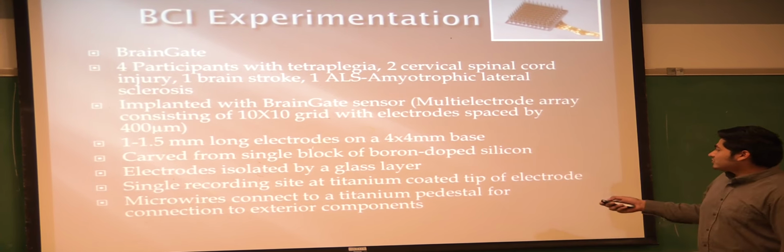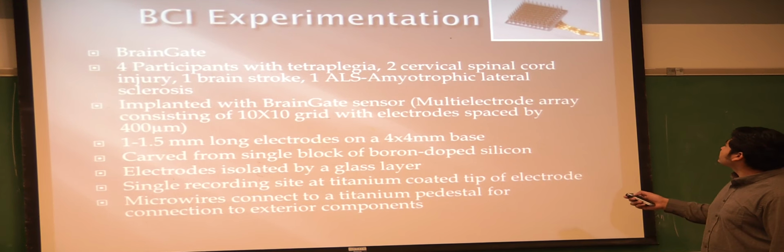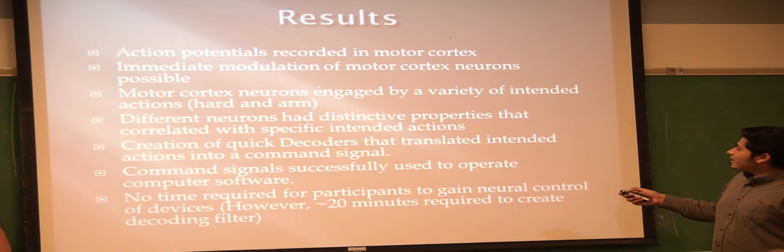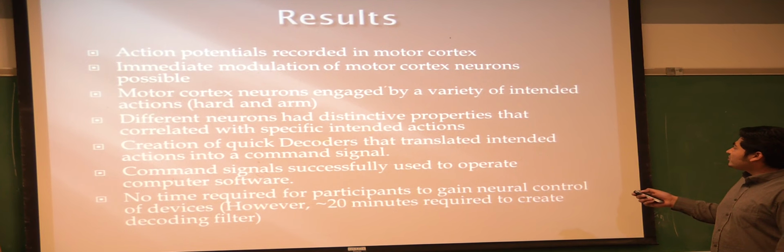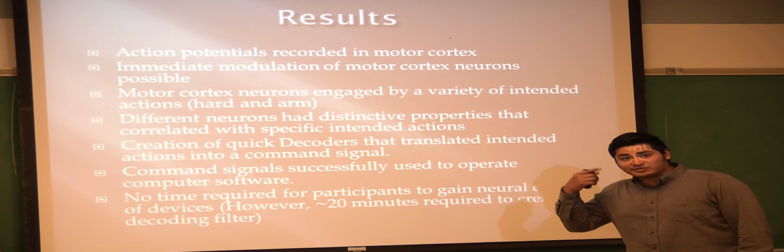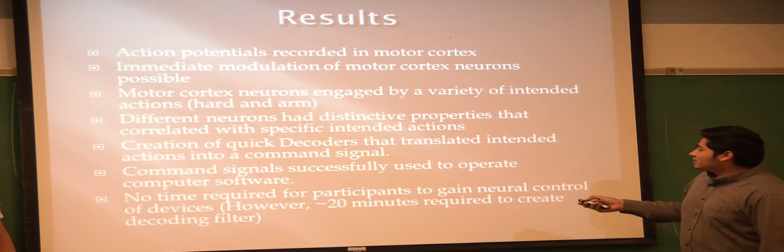Also, this was just the experiment, and this is, for example, what you would plug in onto your head. And so these are just the statistics of it. The results were that the actual potentials were able to be recorded, with immediate modulation of cortex neurons. This just means that you can't move your arm, but your brain is still able to send signals.